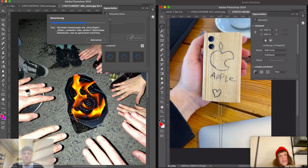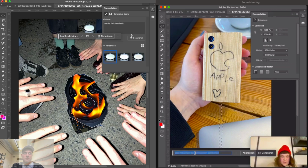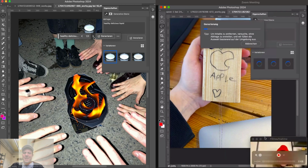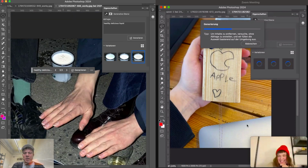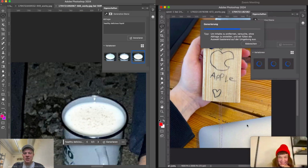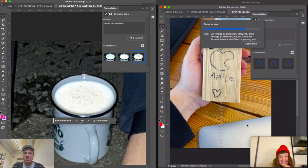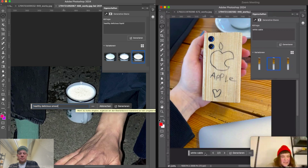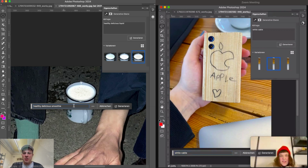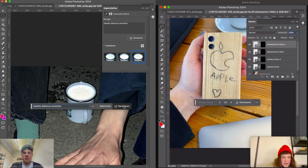I think I have to add a cable. It just generated milk, healthy and delicious liquid, and it's just milk with some cinnamon or something. Yeah, maybe this. Should go for a smoothie. Should I redo the healthy, delicious smoothie? That's how you spell it. I don't know.